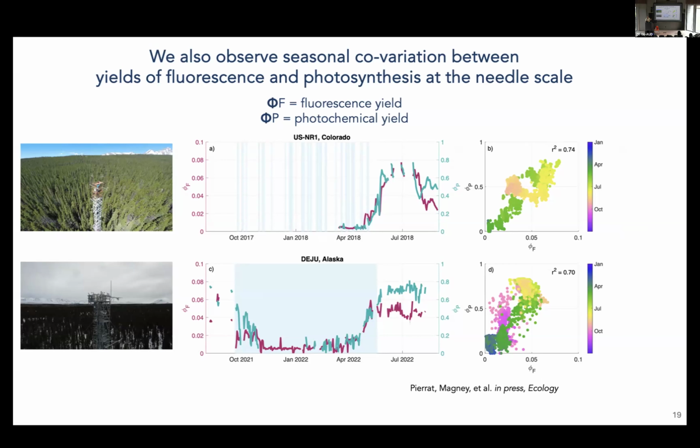And when we hook up instruments to needles and measure continuous fluorescence parameters, we see pretty strong covariation between something like the yield of fluorescence, or the fraction of photons that are being fluoresced, and the yield of photochemistry, the fraction of photons that are being used to ultimately drive photosynthesis. This is encouraging if we're wanting to use something like a solar-induced fluorescence signal to look at something like GPP, because it's telling us that at the needle scale, these two parameters are covariating pretty strongly in these systems.